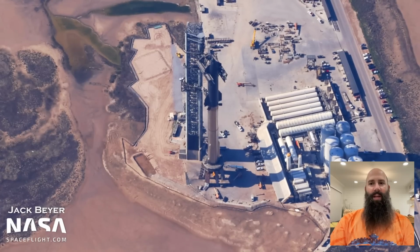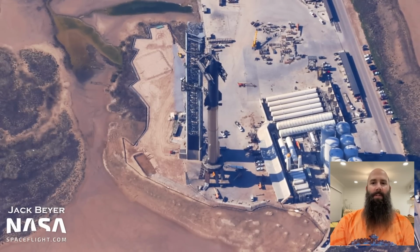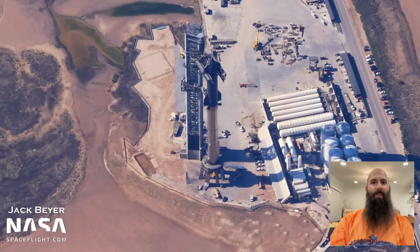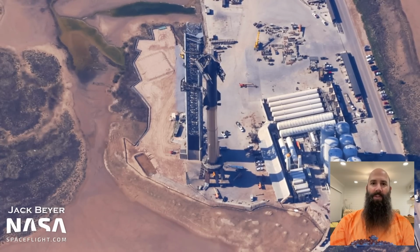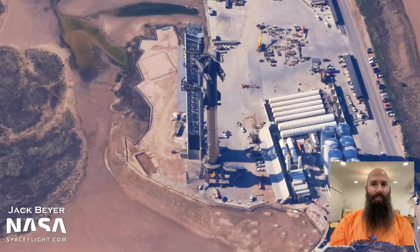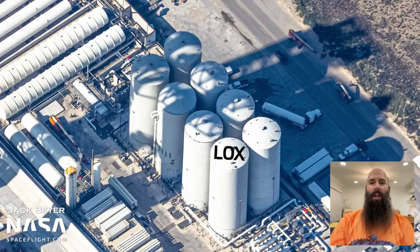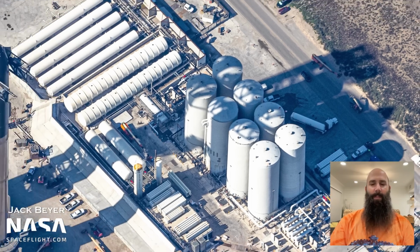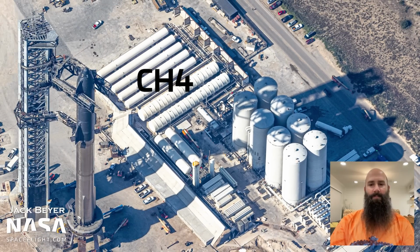Heading back to the launch site, let us once again gaze upon the majesty that is a Starship full stack. By the way, if you need a mnemonic for what is where in the orbital tank farm, try LOX is on the left if you're looking at it from the road. So that would be LOX, LOX, LOX, water, nitrogen, nitrogen, the failed methane tanks we won't talk about right now, and the methane tanks they brought in to fill that lost capacity.